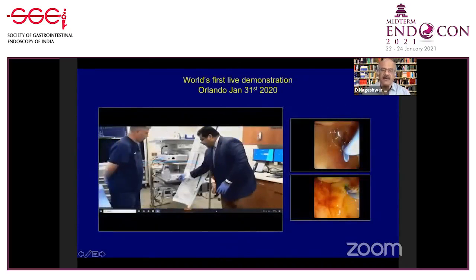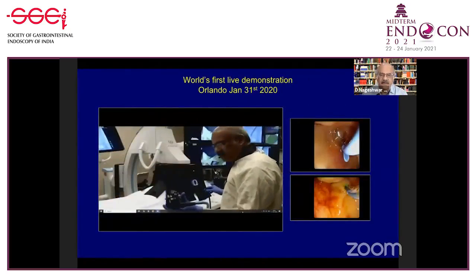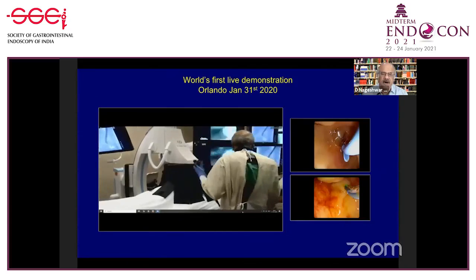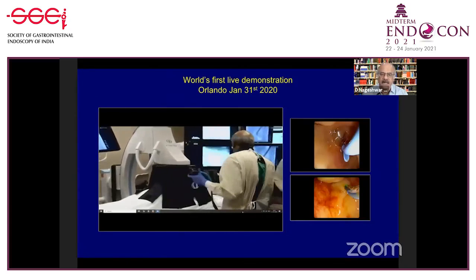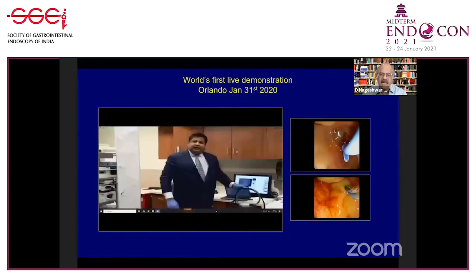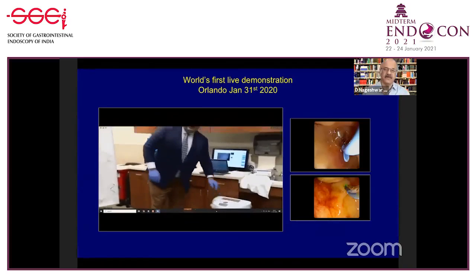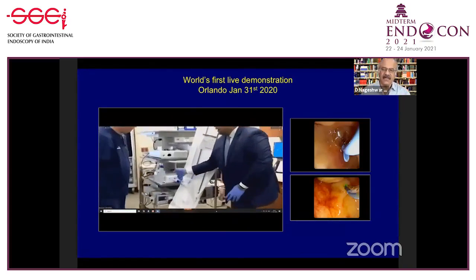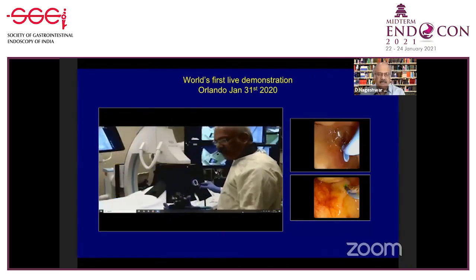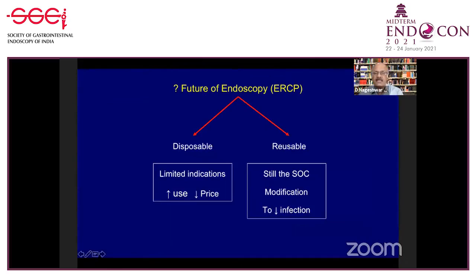Boston Scientific. You can see this can be used, it's taken out from the packet, and this is one of the first world congresses where we're doing this with this scope. You can see this is in Orlando at Rob House and Shyam Varadarajulu's unit, and I'm doing this endoscopy. You can see the clarity is as good as the regular scope, and after the procedure is over, we just throw the endoscope in the dustbin. The problem with this scope, of course, is the cost factor. It costs about $2,500.